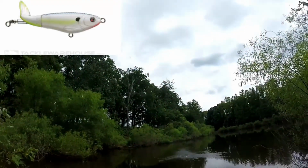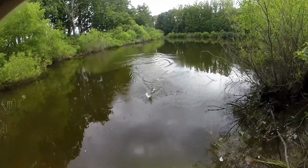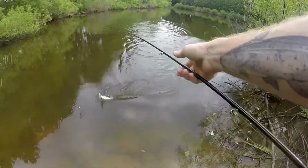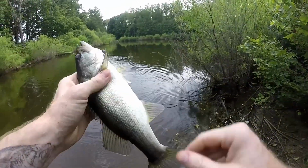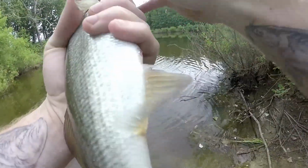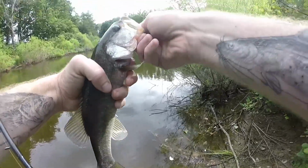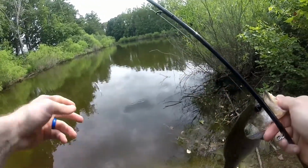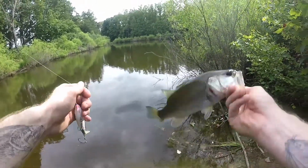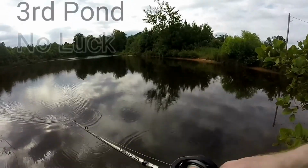Good. It's about the only spot I can fish here, guys, and I'm able to catch a couple. I love catching them on top water. Even hook bad. Whopper plopper 90 catches fish. Little ones. Still nothing.